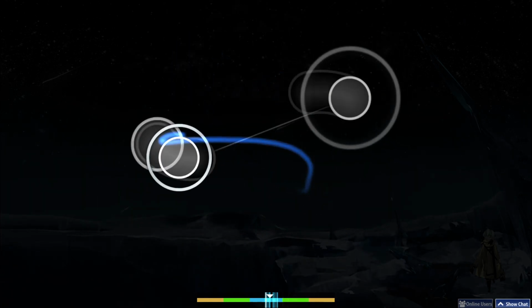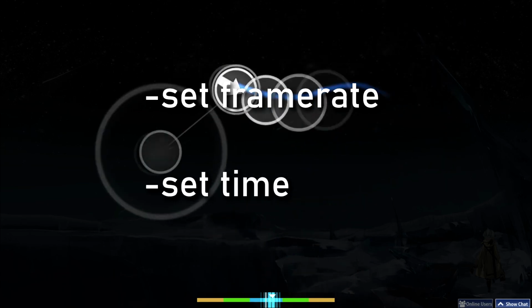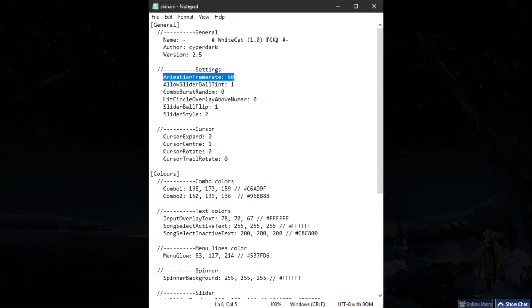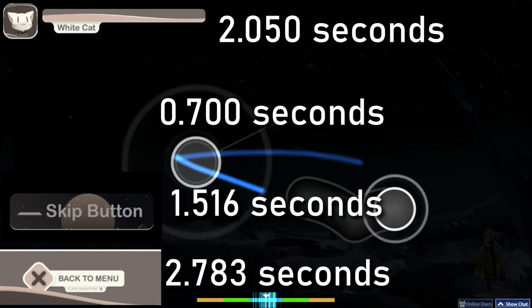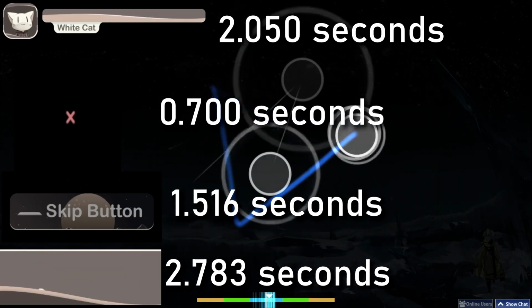There are two main ways that osu! handles animations, the set frame rate way and the set time way. The set frame rate way is when someone sets the animation frame rate in the skin.ini file, typically 60, and all animated elements follow this frame rate. This can be useful if you want to have several animations in your skin and you want some to last longer than others. Simple, just add more frames.